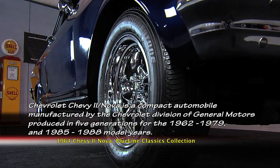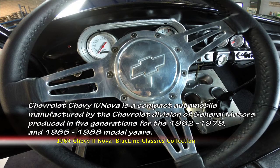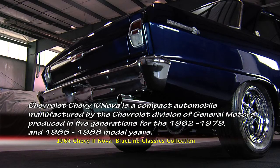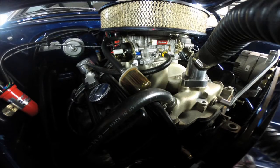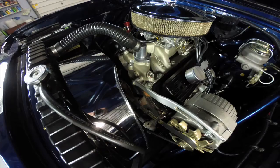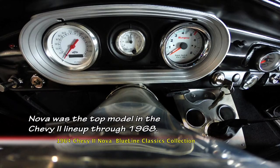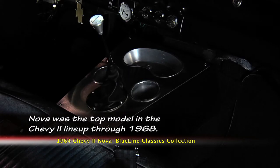We added disc front brakes, Flaming River steering, a Flaming River stainless steel tilt column, a Grant aluminum steering wheel, and a Ron Francis wiring harness. We also added a 10-bolt 3.73 posi rear end and dual exhaust. And to scoot this thing down the road, we put in a 383 stroker crate motor from Pace Performance. This car is about 390 horsepower, and being that it's so light and compact, this thing really runs well. The interior in the car is basically stock, with the exception of a center console that we added.